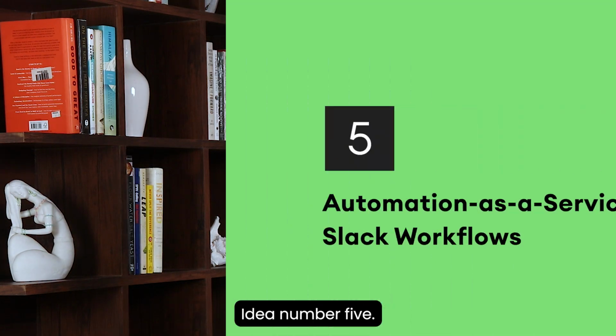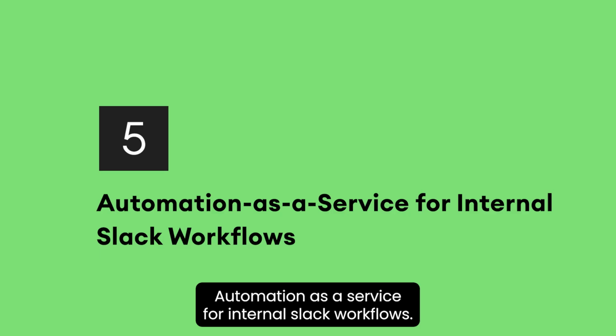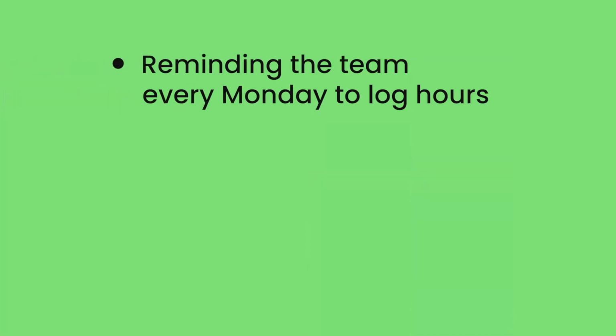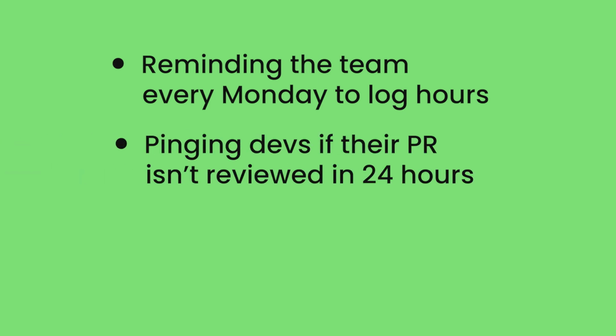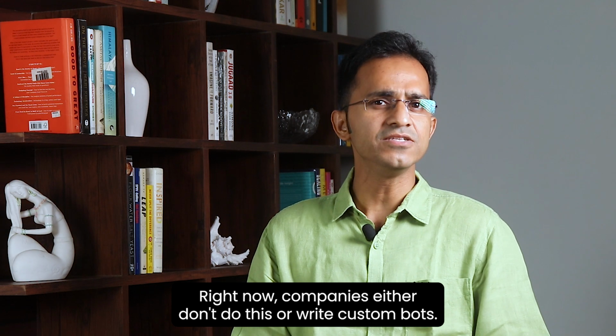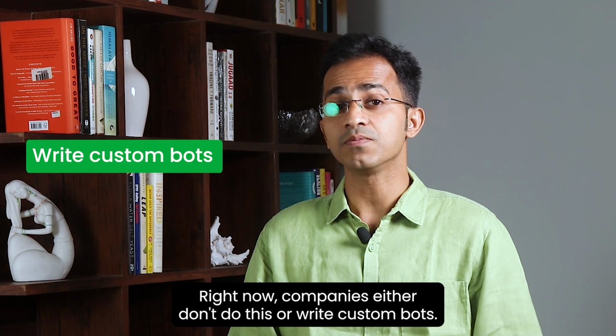Idea number 5. Automation as a service for internal Slack workflows. There's a growing need for internal automations. Things like reminding the team every Monday to log hours, pinging devs if their peer review isn't done in 24 hours, checking if today's deploy has any associated support tickets. Right now, companies either don't do this or write custom bots.